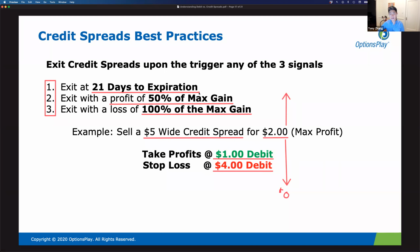Now, I don't quite have enough time to get into the details of all of that. I do have a separate webinar on credit spreads as well. If you want to look at that, I'll link that in the YouTube description. But those are really the reasons why we don't want to sell credit spreads or hold credit spreads into the last couple of weeks.